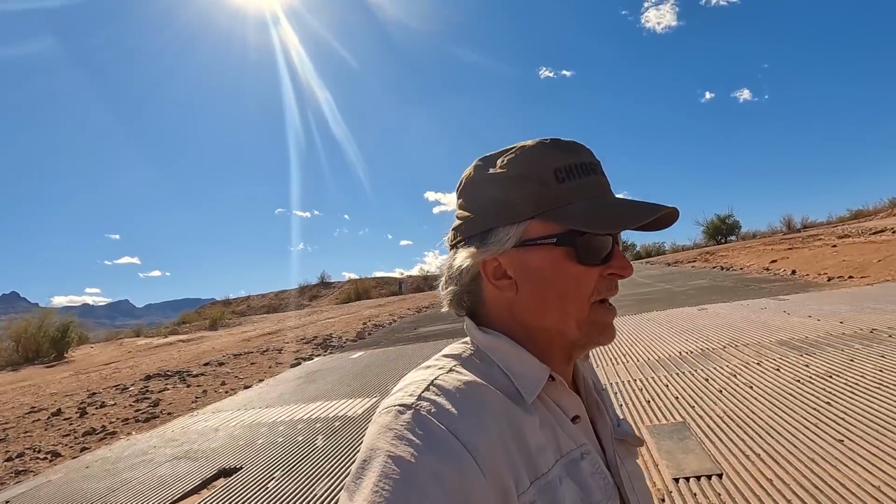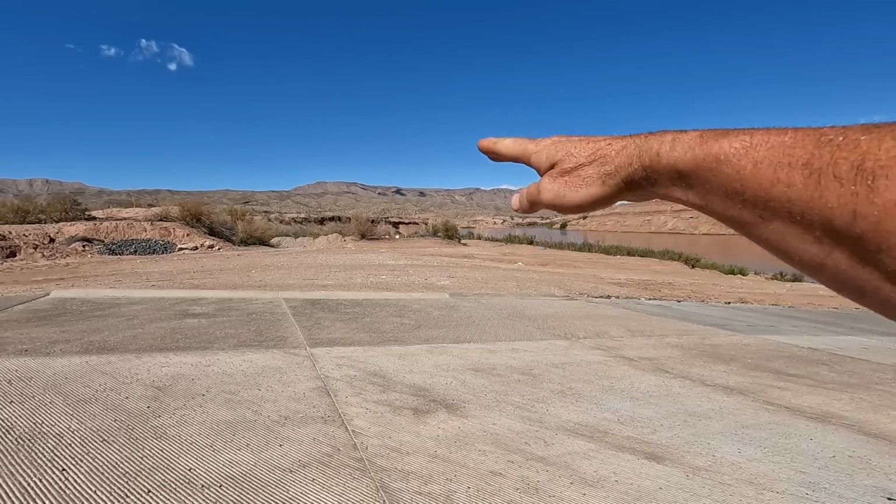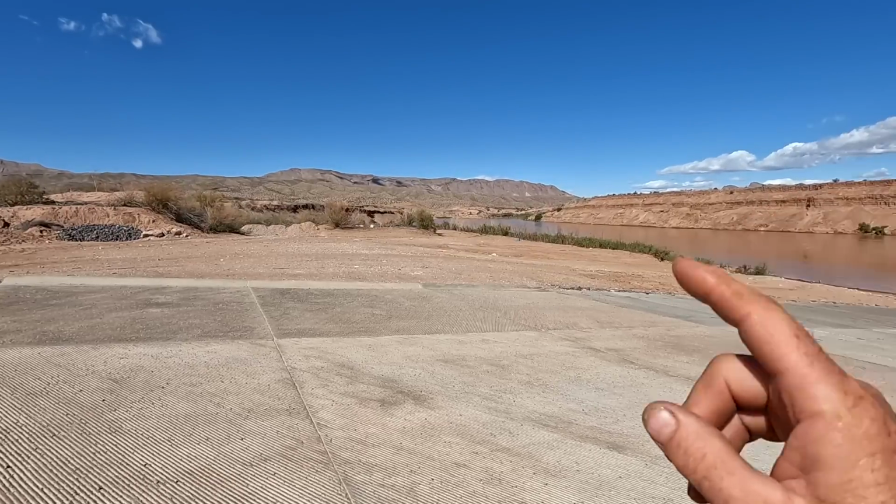So this is where some of the rafts take out, right here. I don't know if you can hear it or not, but there's a big set of rapids right around that bend. You hear it roaring. It's not the plane. Sorry about that.